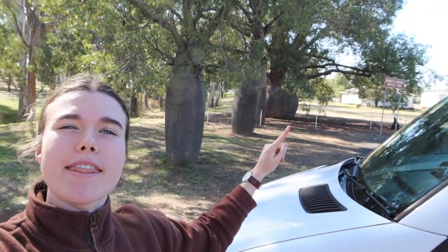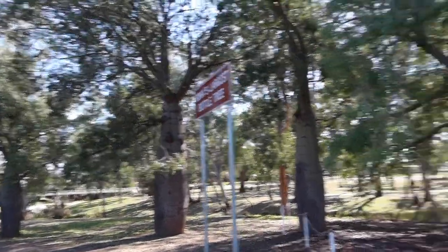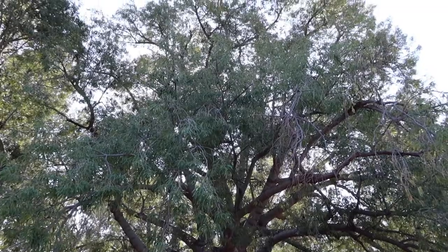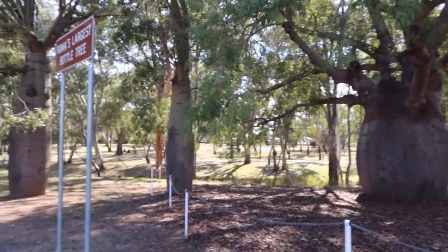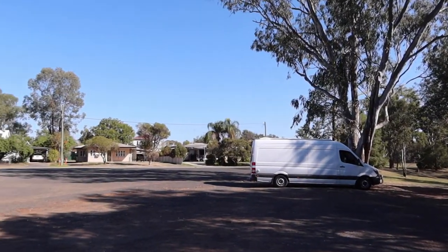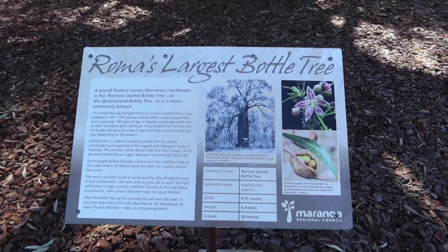Made it to Roma. It is 9:20, and let me show you where we're having breakfast. We are having breakfast overlooking Roma's largest bottle tree, right there. The other ones, for context, are like this size. And then that is Roma's largest bottle tree. That's really cool. And it is so peaceful here. We just found a little park. If you want to know more about the largest bottle tree in Roma, there you go.